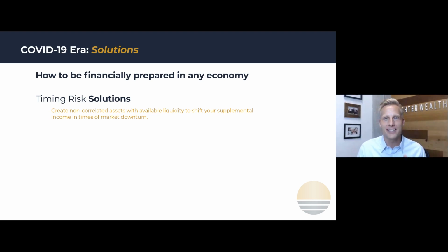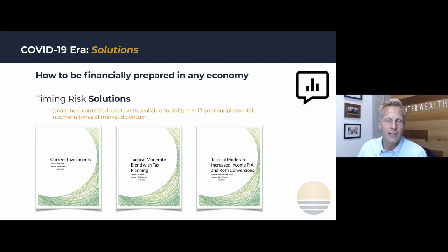Really what that means is different types of investments. So you might have your Social Security and your pension income sources. You might have stocks, bonds, mutual funds. You might have an annuity. You might have rental properties. You might have business interests. You might have additional savings at the bank. So several non-correlated assets, so that if the market is down, you can pull your supplemental cash from a safe bucket. So that's an idea inside of there.